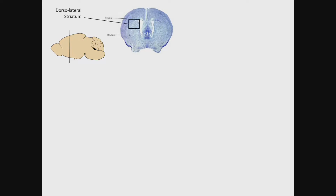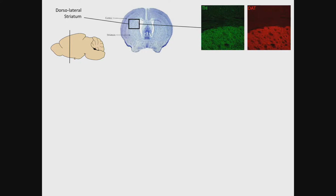We can cut the brain, get specific sections, look at the area of interest where those neurons are present. And we can give pretty colors to the specific proteins and quantify them. And we know that structurally, at this age, 3 months of age, these mice are fine. They're not losing any dopaminergic neurons. Their system is still intact. But what about their function?